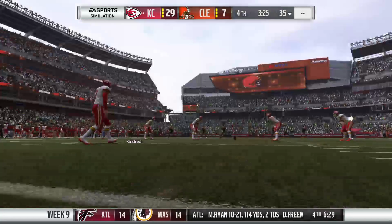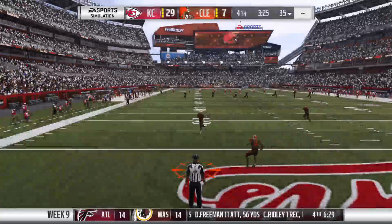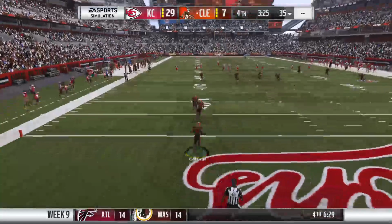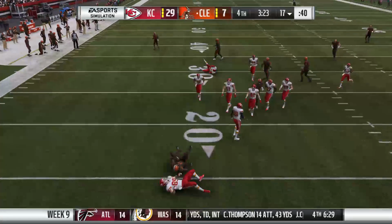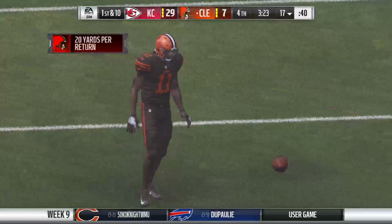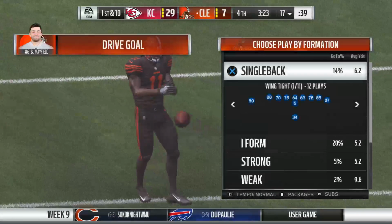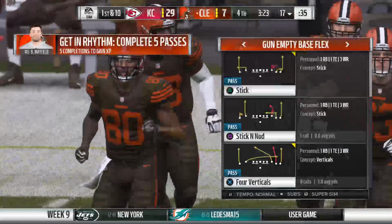So it's 3 more points, and that widens this thing out even further here in the fourth. And you know in this league, you can never have enough points, but this widens it out, as you said, and now it's all about ball control, isn't it? And he will be brought down here at about the 17-yard line. Jarvis Landry and company heading back onto the field now.